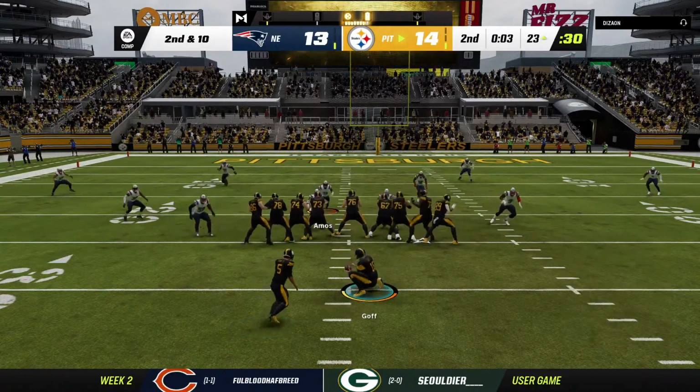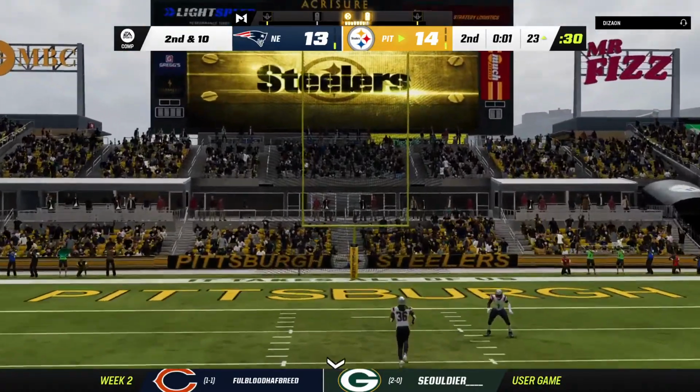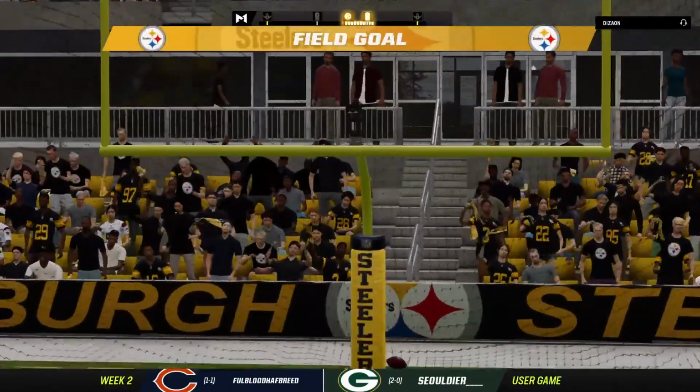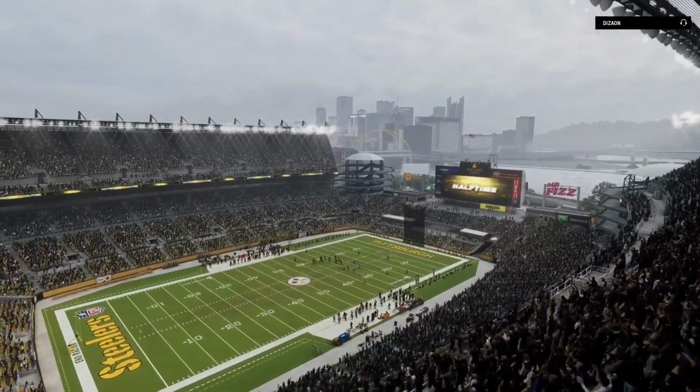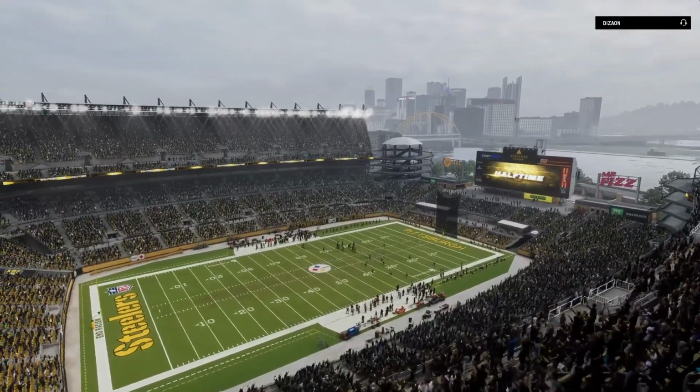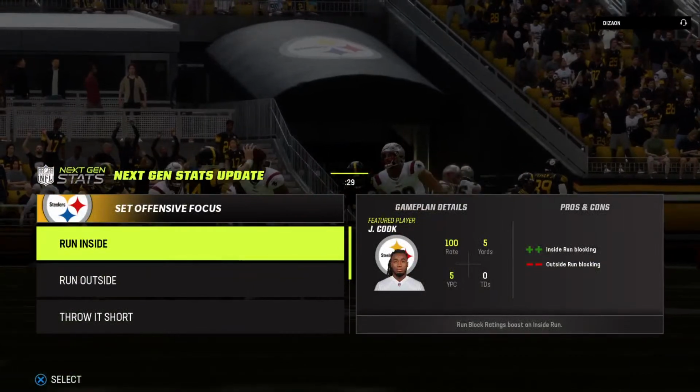I like where their headspace is, though. I really like the thought process, right? You got a guy who's already scored 1, you want to go back to him, continue the hot hand, and make them adjust to you defensively. I like what they were trying to get done, even though they weren't successful.